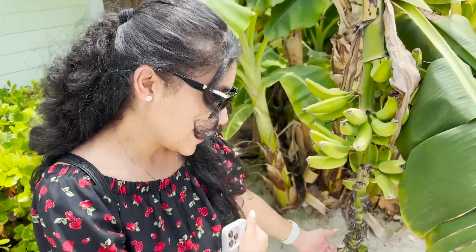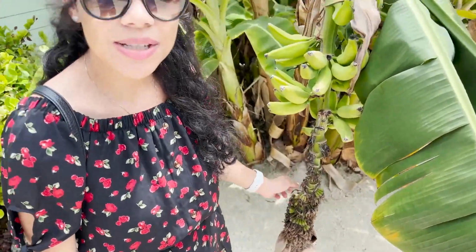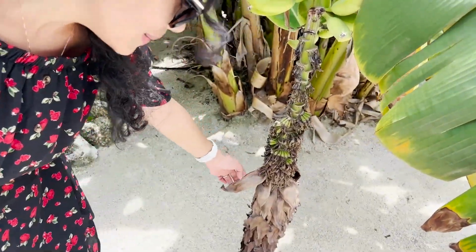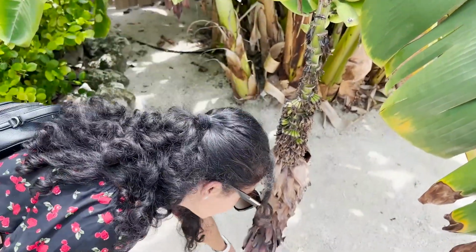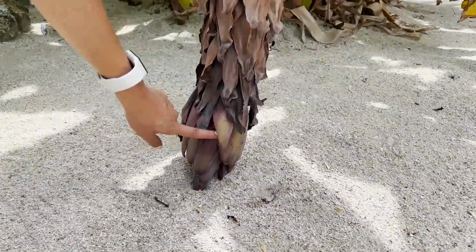We used to, in Honduras, when I was little, we used to play like grocery store and those were our bananas. Then we also used this as plates, but they don't look like that. They look more like this. Those are like half dead, so they look more like that.